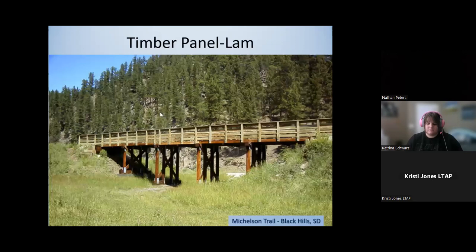Here's a timber panolam retrofit that we had done. This is over the Mickelson Trail in the Black Hills, South Dakota. You can see they actually did some different concrete foundations for the spread footings, but then used all the timber aesthetics for the extensions, those piles, columns, as you will, above the actual foundations or spread footings.